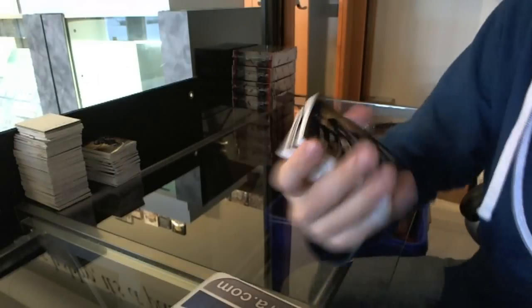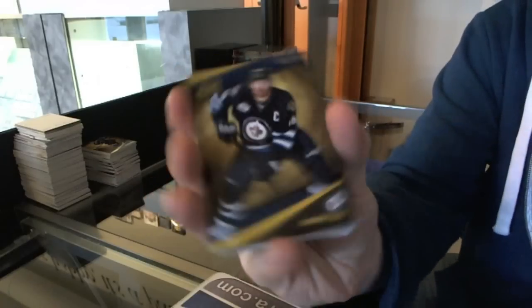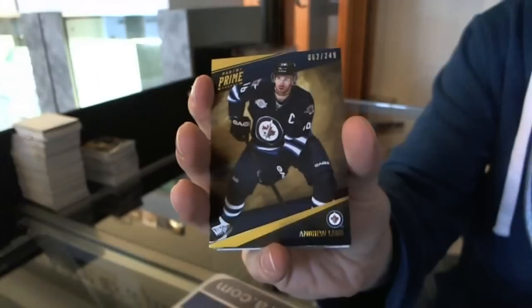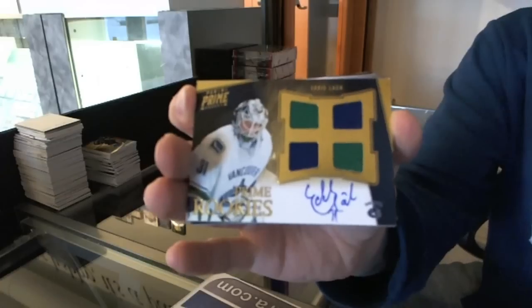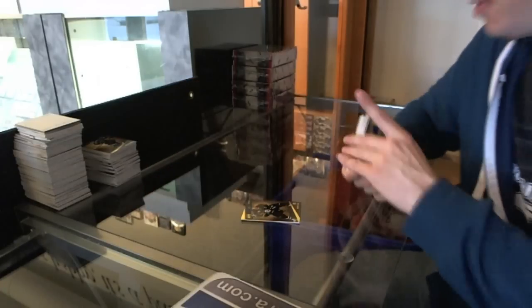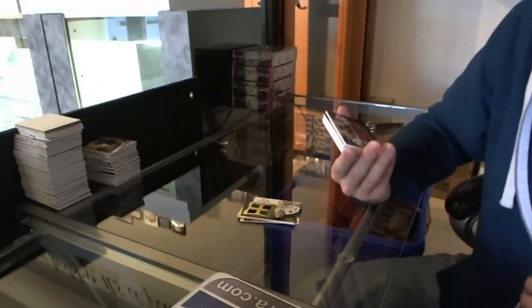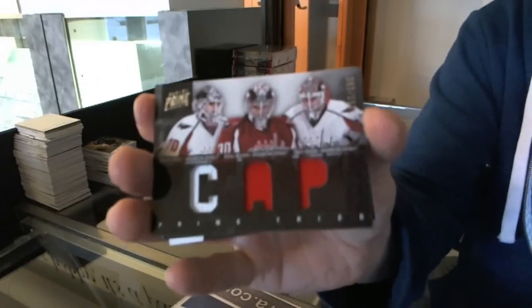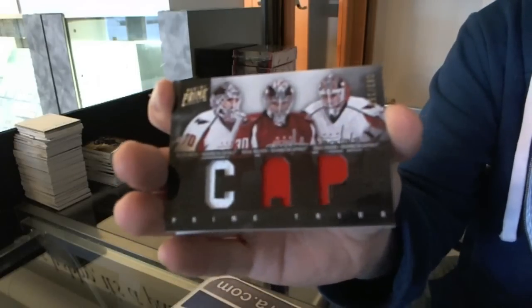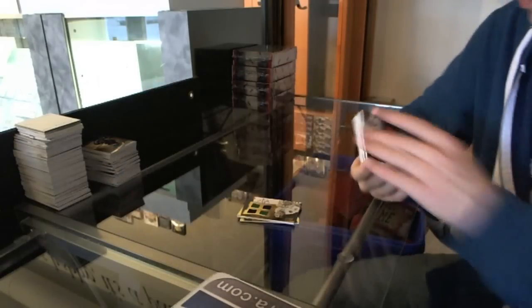We've got a base card to 249 for the Winnipeg Jets, Andrew Ladd. We got a quad jersey auto rookie, number to 199 for the Vancouver Canucks, Eddie Lack. Yay, collation. We got a triple jersey, number to 150 for the Washington Capitals, Braden Holtby, Michael Neuvirth, Thomas Vokoun.